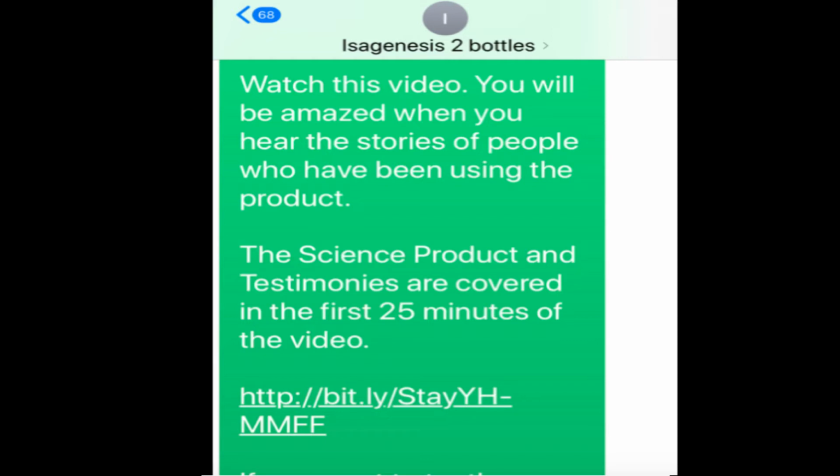A smart way to send the shopping cart link to people is to set up a contact in your phone. Here's an example. I've actually set up a script for my shopping cart, Isagenesis 2 bottles. This is actually a dummy contact in my phone. And I send a video explaining the telomere support, Isagenesis Healthy Aging product, which explains the product and also the business model and how people can make money. And I put the video in the text message so they can watch.